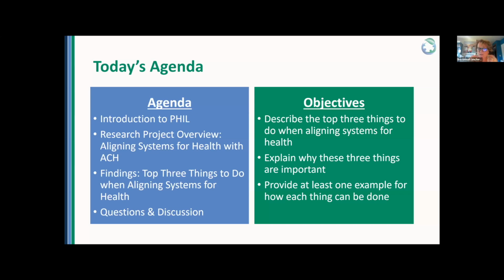Our objectives for today are that when you leave here, you'll be able to recite the top 3 things to do when aligning systems for health, explain why those top 3 things are important, and provide at least one example for how each of those could be done.